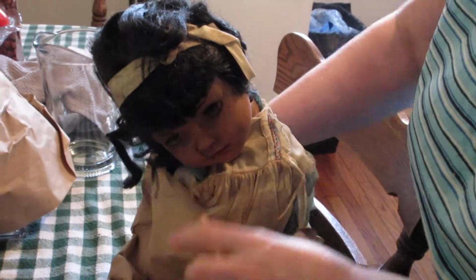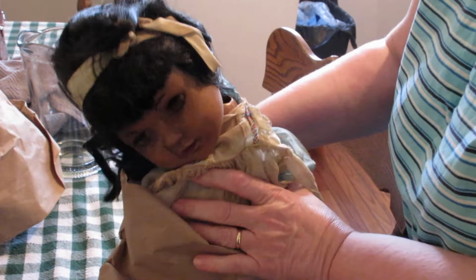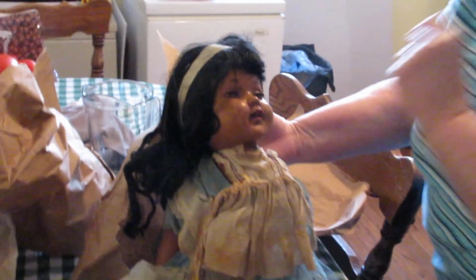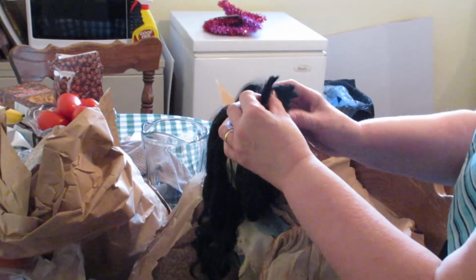She's a pretty big girl here. Oh my goodness. Oh wow. Yeah, I knew she was missing an arm. They said she was. But I think I've got an arm I can give her. But anyhow, let's take a look at her. Oh my goodness, look at her. Isn't she beautiful? A little black baby here with her mohair wig. Oh my word, that's a lot of hair for a little doll.